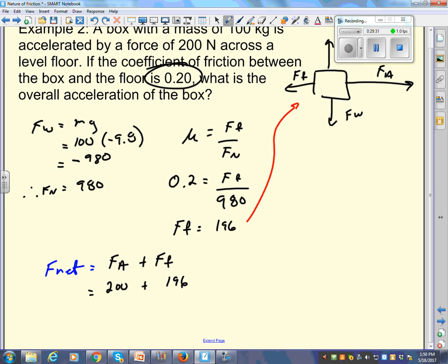Now, I made sure I made an error. Plus a negative, right? Why is it negative 196? Because it's moving the opposite way. Do you get the negative out of this? No, you have to make it negative by looking at the picture. You have to assign it a direction. If you don't do that, you're going to end up with 396 here, and you're increasing your applied force. That doesn't make sense. This is going to make the net force only 4.